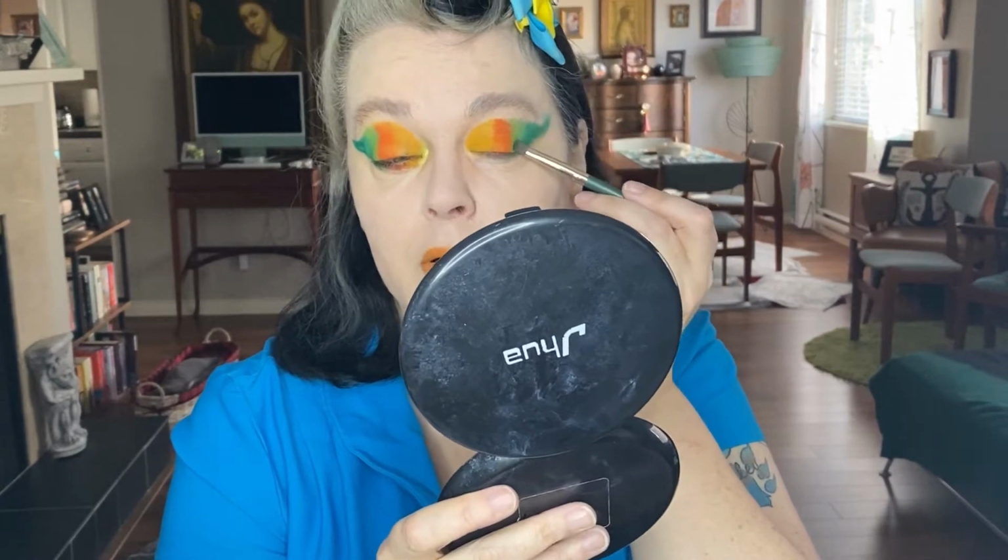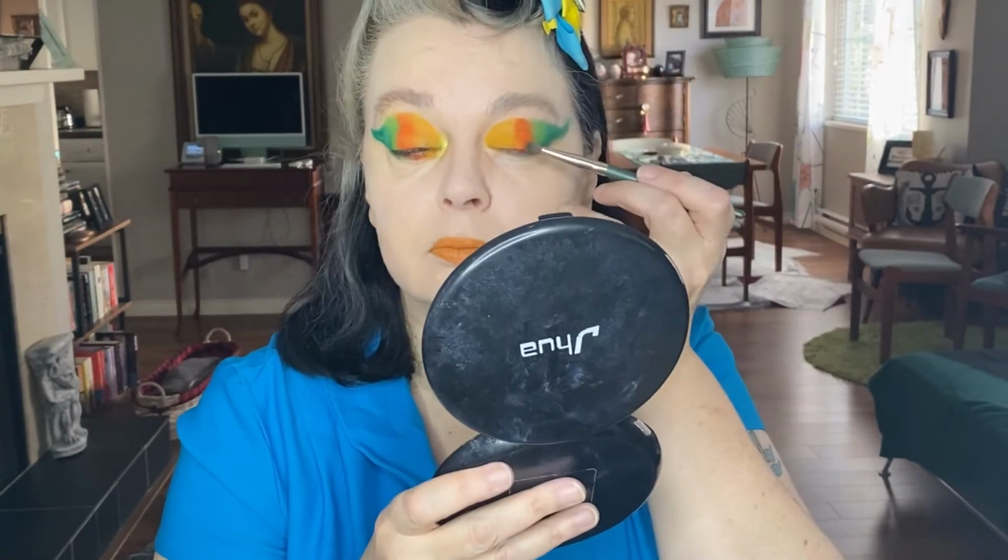Forgot to bring a sponge. Oh, I may have to clean that up. One second. Okay. Then intensify that lighter green a little bit more. And then the orange. And then, of course, our yellow. And then I just gently blend it out with the yellow just along the top.